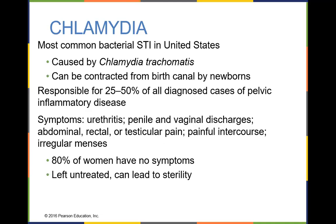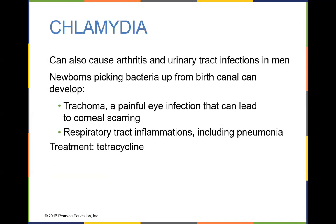Other symptoms include pain in intercourse, pain in the abdomen, pain in the rectum. And the female will often have irregular menstrual flows, maybe 4 weeks apart, 6 weeks apart, 3 weeks apart. So the menstrual cycle will be disrupted because of the presence of this bacteria. And most people have no symptoms. 80% of all women have no symptom of it.